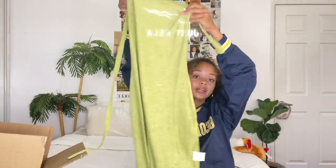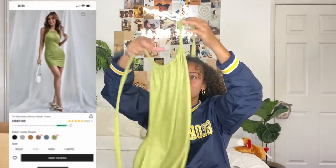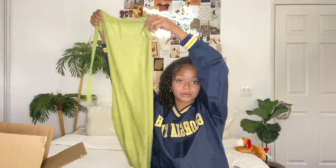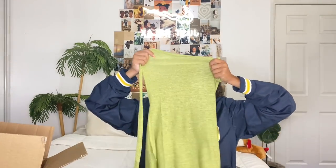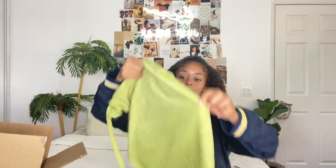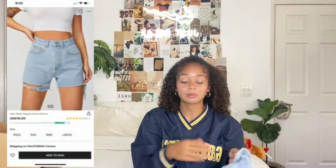Okay, you already know I got the iconic green backless moment. Oh, and I tried her on and she did not disappoint at all. She lived up to all of my spring summer vibe standards and I'm ecstatic to wear it. You do need to wear a strapless bra because it's see-through. My nipples would definitely show if I didn't wear a bra, and I need a seamless one because of the back, obviously.